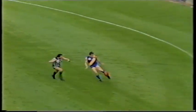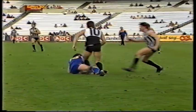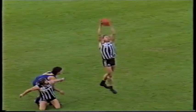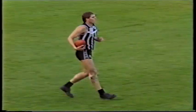Rendell kicks it to Hank. But Hank is going to find it hard to find a player here. Back comes Stephen Williams. Eichner there. Good mark, Eichner. He's at half-back. Sims. Now, we might see some run from the Eagles now. Fatia is caught out of position, and Leslie takes the easy mark.